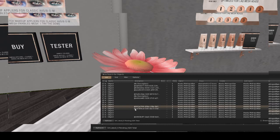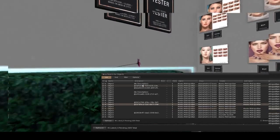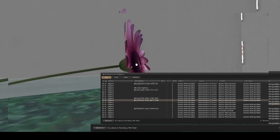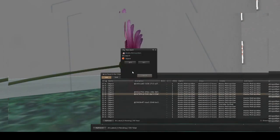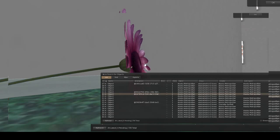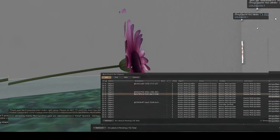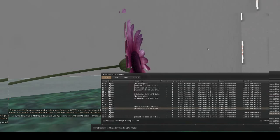There is another one, ACB76. Okay. It's purple. Yay. For sure. It's purple. What is it? What do we get for free? Petal lipstick. Omega applier rod. Oh, yes. Ooh. All right, now.